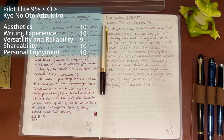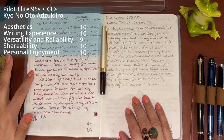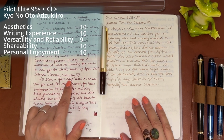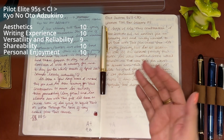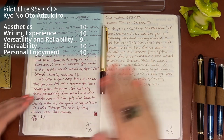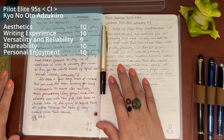And I think, yeah, I said here, I envision I'll be waiting for ink to dry for the whole month of April 2025. Sounds lovely, actually. And you know what? In fact, it was. And that is exactly what the payoff was. I did find myself waiting a lot for this to dry, and I did not mind it at all. It was just an absolute banger of a writing experience.